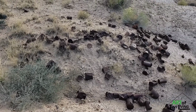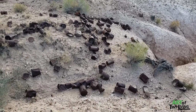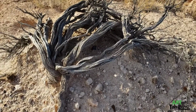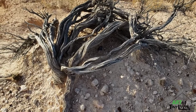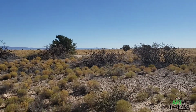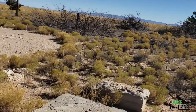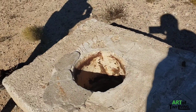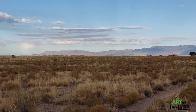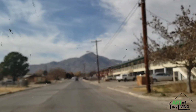A treasure of old steel cans. Looks like another place over there for water or something. Working our way back to the east. It seems every time we come out here we find something strange or peculiar and more beautiful each time. This is a shot of the M Mountain because Mel can't pronounce Magdalena.